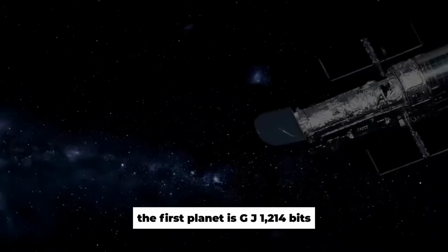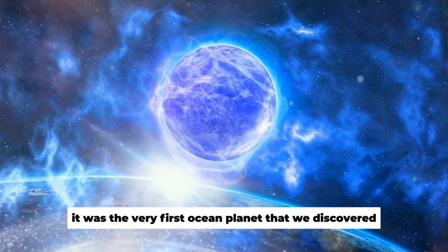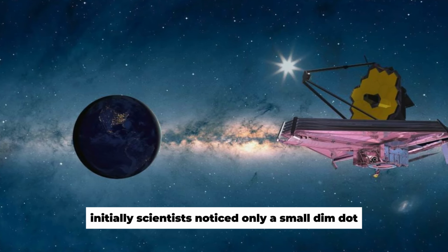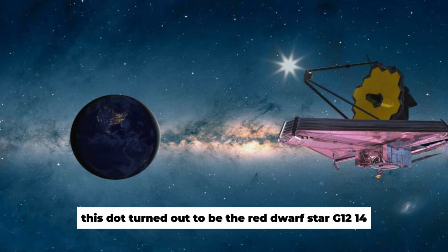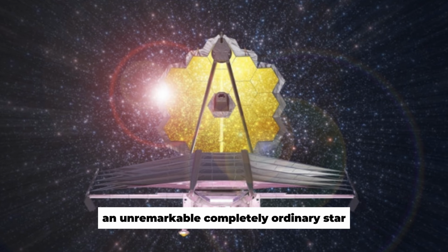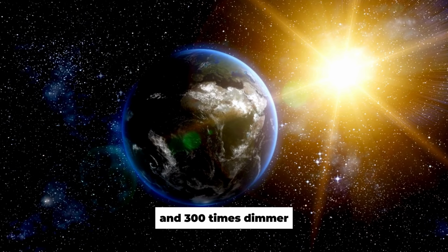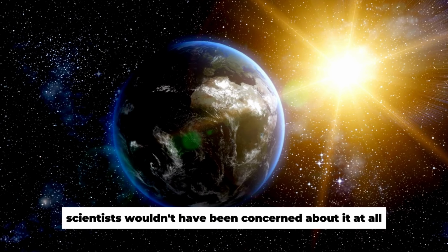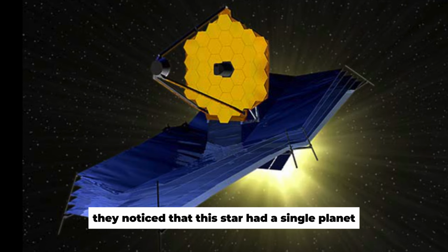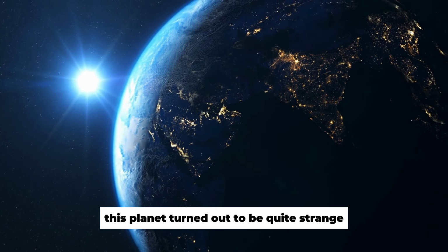The first planet is GJ 1214 b. It was the very first ocean planet that we discovered. Initially, scientists noticed only a small dim dot. This dot turned out to be the red dwarf star GJ 1214, an unremarkable, completely ordinary star that's 5 times smaller than our Sun and 300 times dimmer. Scientists wouldn't have been concerned about it at all, but back in 2009, they noticed that this star had a single planet. This planet turned out to be quite strange.